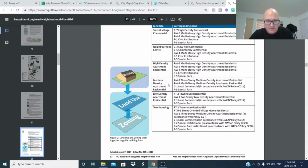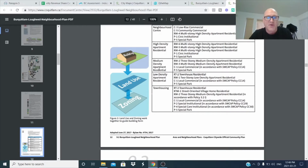So medium density apartment residential will allow for RM2, which is 3-story medium density apartment residential, RM3, multi-story medium density apartment residential, and these other ones, but this is what we will be looking at here. So now we want to go to the Coquitlam zoning bylaws and find out what can be built on an RM3 site. It'll tell you what you can build, minimum lot size and density, which is really what we're looking for.